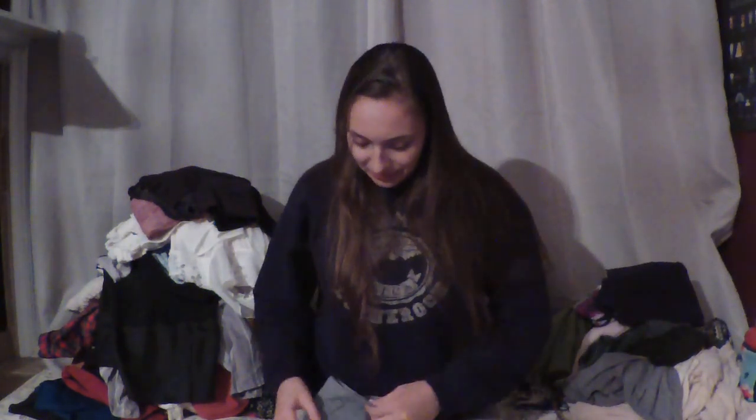Forever 21. I'll sell it because I have it, but I doubt I'll get much of anything for this. It's just a basic navy blue cami from Forever 21. I doubt I'll get more than like $6 for it, tops. That's okay. It'll sell for $6.